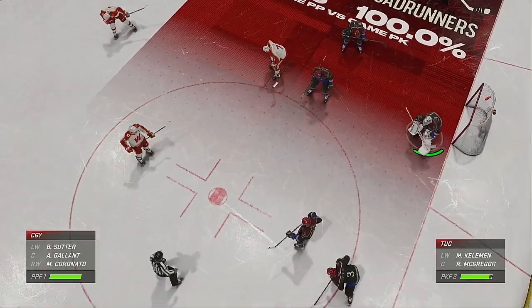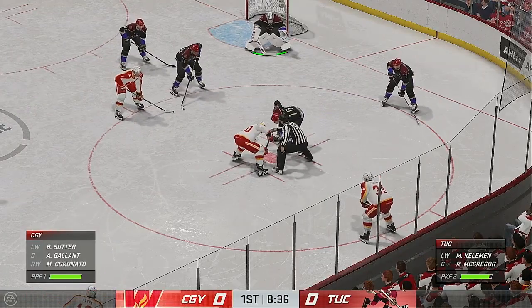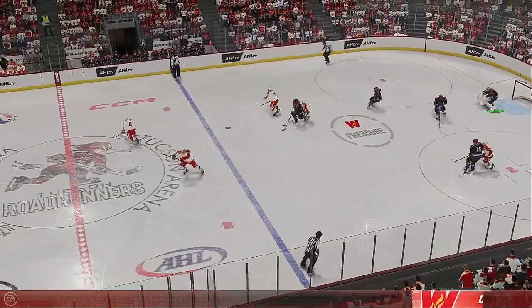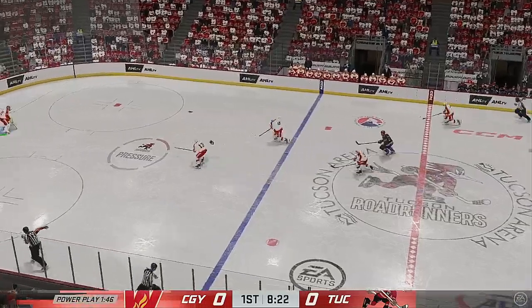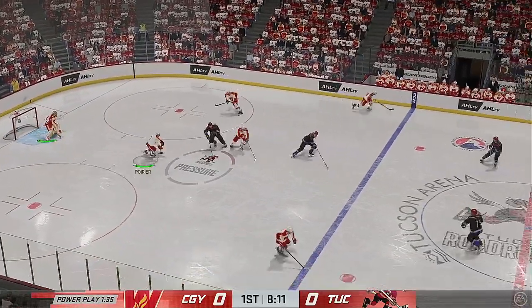Calgary's power play unit puts their hard hats on as they go back to work. They haven't scored yet in the game on the power play, but no need to get frustrated. They all bring a different skill set. It's the reason why they're out there. And they get the puck out of harm's way. The Wranglers gain possession.